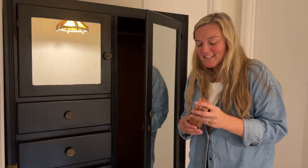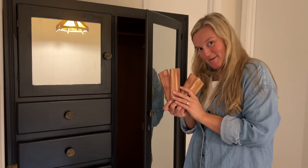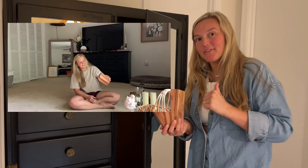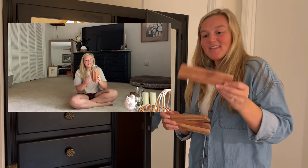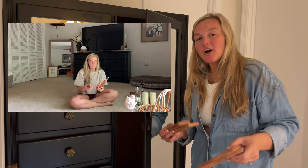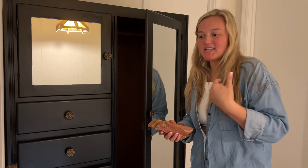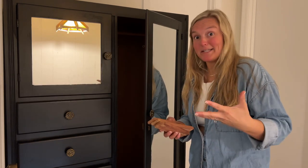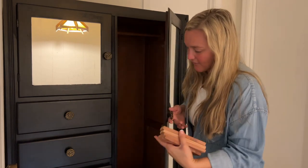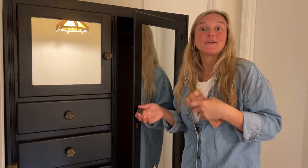Okay, the first thing that I want to do is, do you remember these cedar blocks from one of my recent Thrift With Me videos? I found these in an estate sale, and these are cedar blocks which help prevent moths and other insects from eating your clothes. So we're gonna put these in the bottom of this armoire in order to protect our linens and things.